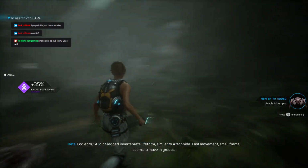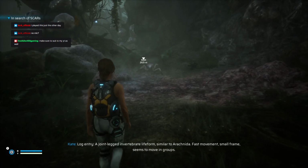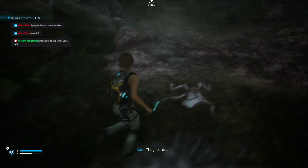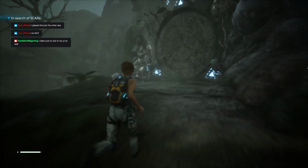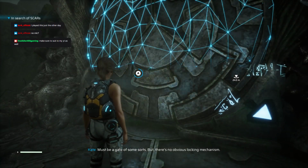Log entry. A joint-legged invertebrate life form, similar to arachnid. Fast movement, small brain. Seems to me they're beasts. They're dead. Must be a gate of some sorts. But there's no obvious locking mechanism.